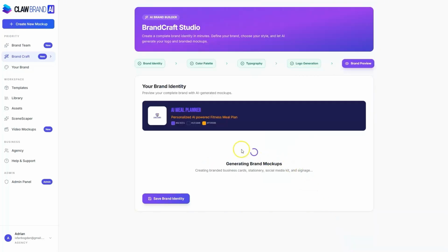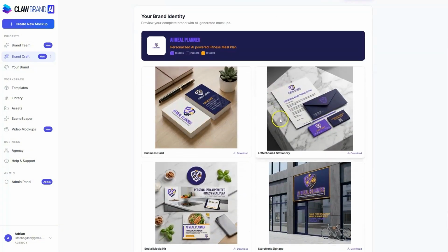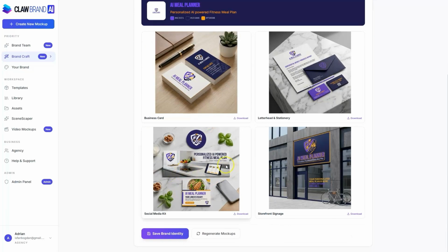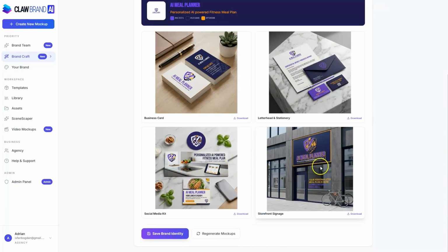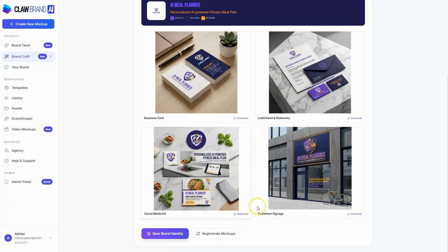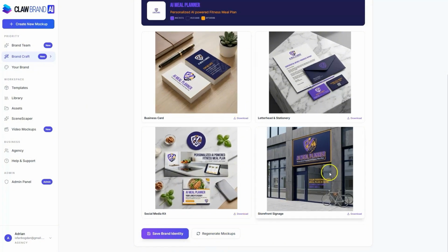And I'm going to continue and allow the Brandcraft Studio to also generate me the brand mockups for this particular new brand that I've just set up. And it's that easy. It's point and click. You don't need to have design skills. And boom, look at that. Beautiful letterhead and stationery already generated. Our business cards, social media kit, and even a storefront signage have been generated. This is looking really good. Okay, and if we don't want it, we can just regenerate or just save the ones that have been created.